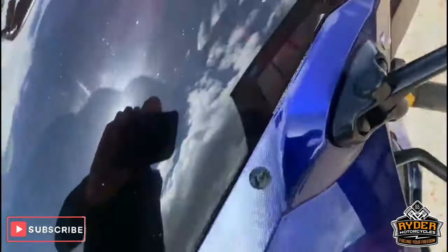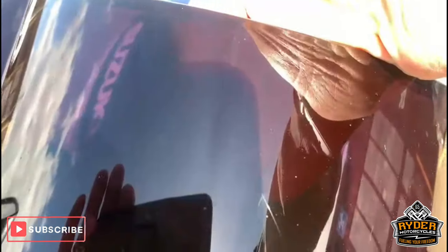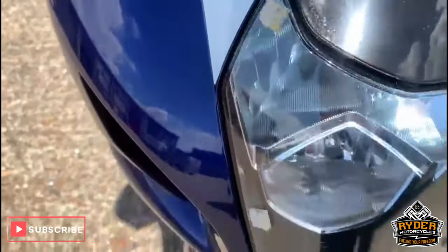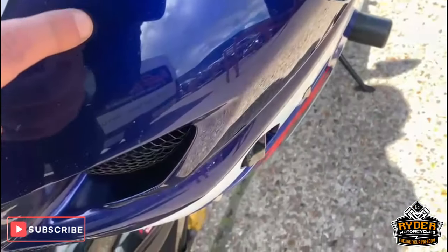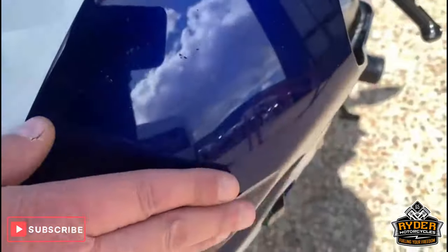So it's got a dark screen, very dark. Just about see my hand through it. Sorry, the light is bad. It's quite sunny. A couple of little marks, nothing untoward. Nice paintwork, although it has got quite a few little marks, like little stone chips down these two.